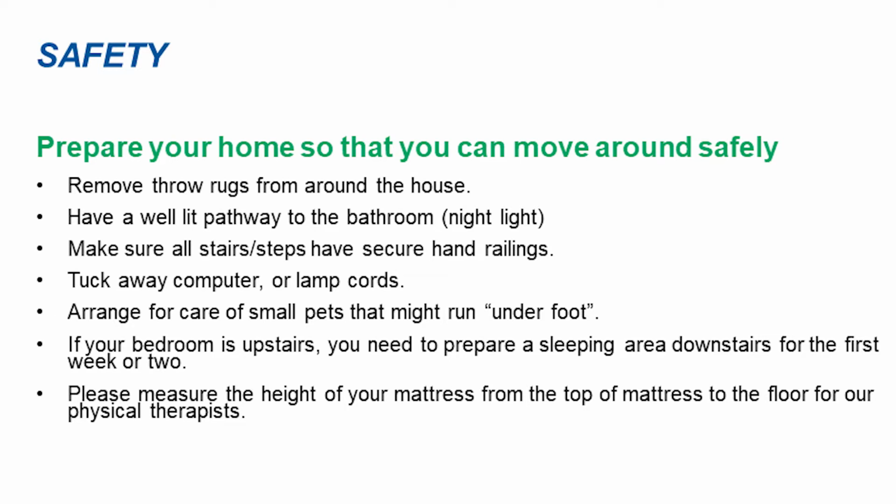Also look around for any stairs or steps outside your home and make sure they all have a secure handrail. If all of your bedrooms are upstairs, you will need a sleeping area downstairs for the first few weeks when you first get home, so make sure you arrange that. It's also a good idea to measure the height of your mattress from the floor to the top of your mattress. Our beds here go up and down, and we can adjust your bed to the same height to make sure you can get in and out of bed safely when you get home.